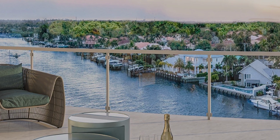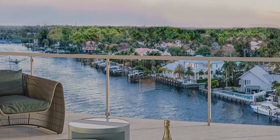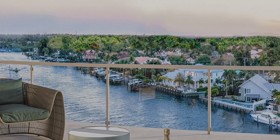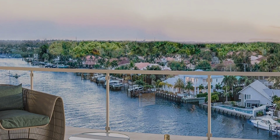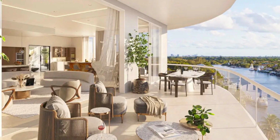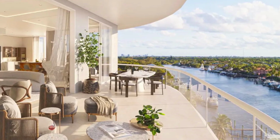I think there's still a few left, but that sold out very quickly, and they range from, I think at the low end, I don't even know if these are available anymore, but like from $3 to $7 million. And as you can see from these pictures and plans, they're just beautiful with all the amenities, concierge, beautiful pool. This will be a fantastic facility.